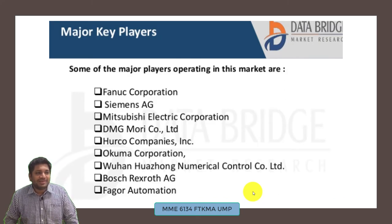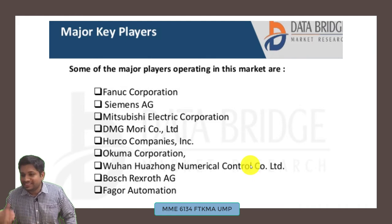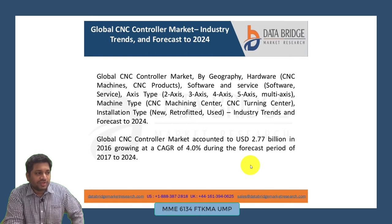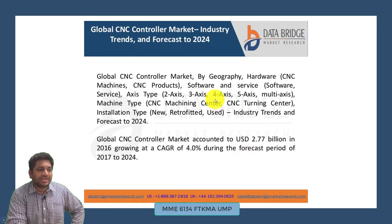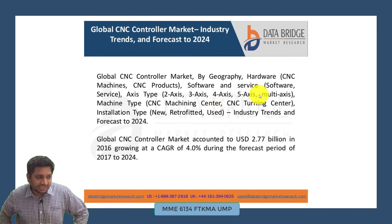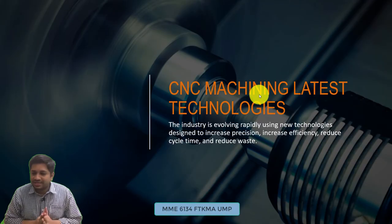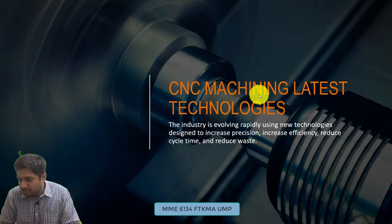Next, what are the major key players when it comes to CNC technology? Some of them are Fanuc and Siemens. These are the companies which are making CNC controllers. Okay. So if you take a look at global CNC controllers, now they are looking forward to creating 5-axis or even multi-axis CNC machining systems. So these were some of the trends which the industry wants to move on.